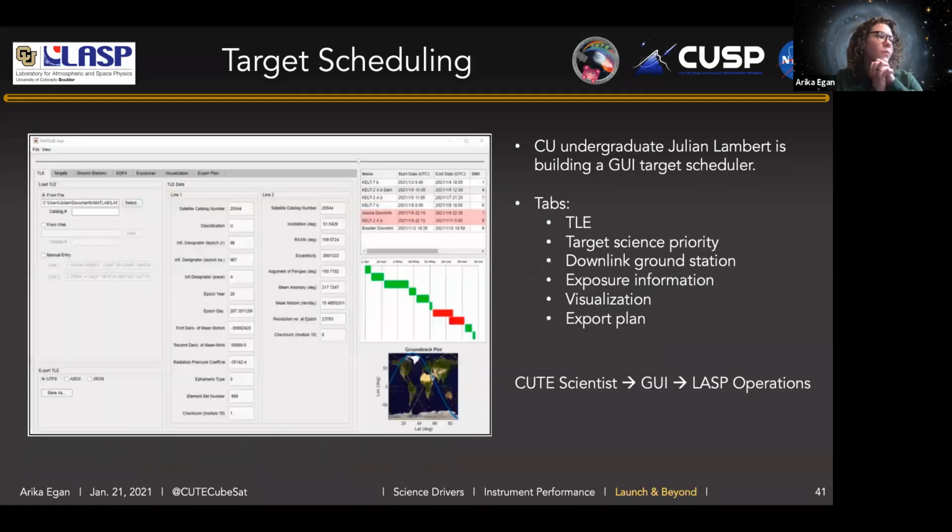Okay, so we've got this really nice interface that Julian is building for us that will let CUTE science team members dynamically schedule CUTE observations. There are several different tabs at the top of this GUI that flow down to an eventual plan to be sent to LASP operations. The TLE stands for two-line element, and that is for inputting the CUTE satellite vector, its orbital path. The target science priority tab lets us select which visible targets have the highest science priority, and the scheduler has an algorithm behind it that prioritizes highly interesting targets first.